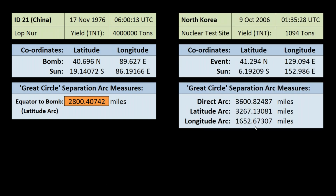This here then is what we have for the North Korean test from the 9th of October 2006, okay? This is the precise time of the device when it was activated. We know this because this is taken from the USGS. This is their seismic signature.